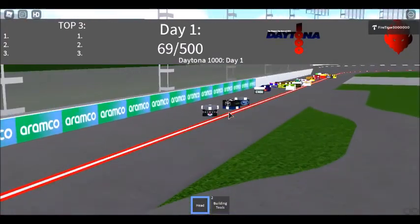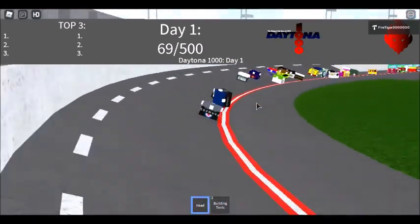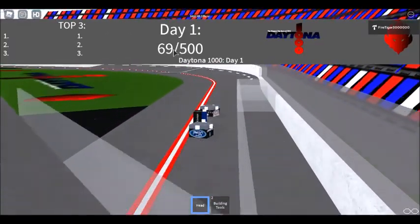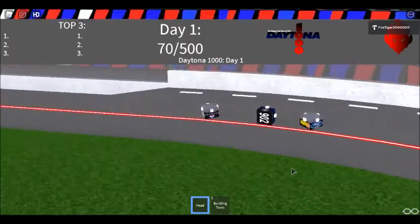Still in behind. Oh, and look out. Cars twitching all over the place. Coming to lap 70. Lap 70 here.